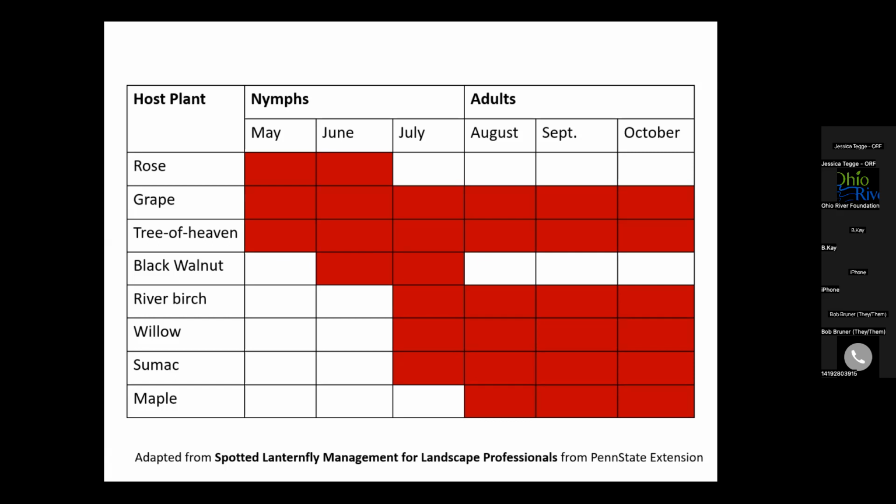So early on, they'll fill up tree of heaven and grape and then go to roses. Whereas later on in the summer, when some of those things aren't quite out as much or they're senescing, they'll go ahead and move to maple and sumac, etc. And that's how we're going to see what they'll do.